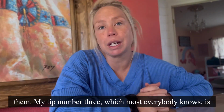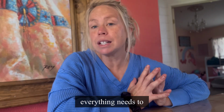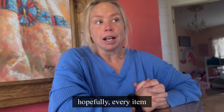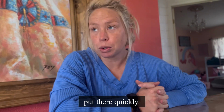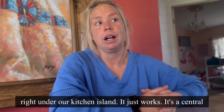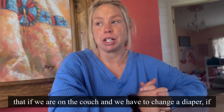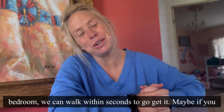My tip number 3, which most everybody knows, is everything needs to have a home. Just as you have a bed to sleep on at night, hopefully, every item in your home needs to have a home. It needs to be able to be put there quickly. Say diapers and wipes. For us, they go right under our kitchen island. It just works. It's a central area in our house that if we are on the couch and we have to change a diaper, if we are in the bedroom, we can walk within seconds to go get it.